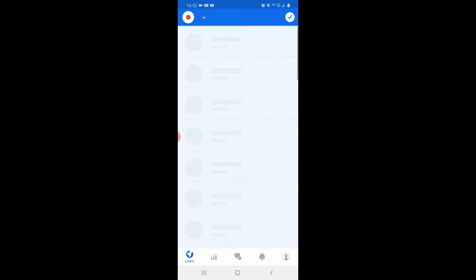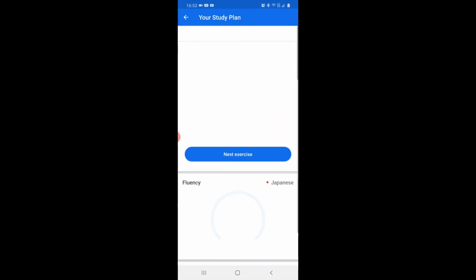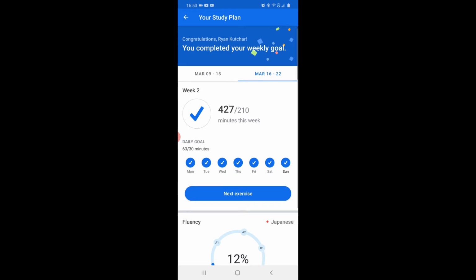But if we go back here, up in the top right corner, you'll see a check mark. And this is one of my absolute favorite things about Busuu. If we click on this check mark, because it's not always a check mark, the rest of the week it will be a pie chart. This is my study plan. So the study plan works, I have it set at the highest it can be, so the highest amount of time, which is 30 minutes per day.